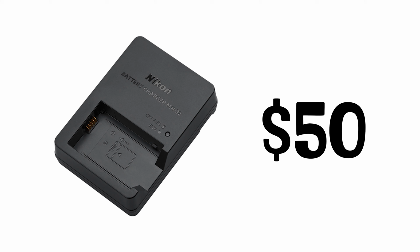And you can kind of circumvent this by purchasing a Nikon specific charger that charges the battery directly. And I think it's a huge benefit to have something like that over just a regular USB-C cable, especially a USB-C cable that doesn't really work that well.